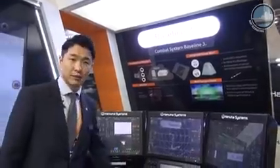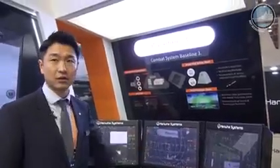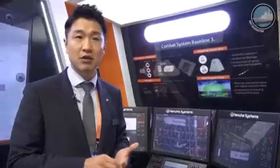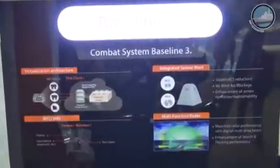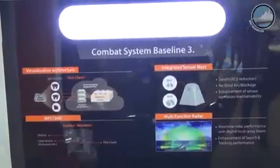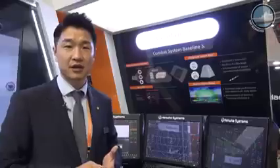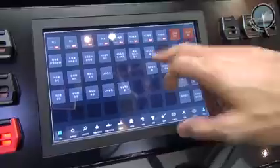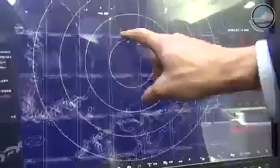This is the newly developed console we call the Triad console. It has 3 display panels, also including the PIP panel. This is going to be installed in a next-generation Korean frigate called FFX Batch 3. It's going to be connected with the 3D multifunction radar, covering more than 5,000 track data processing. It also provides the HCI, human-computer interface, covering AAW, ASuW, and ASW in one monitor.